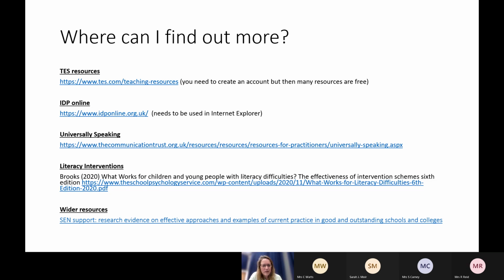And then one that I'm going to show you from wider resource here is actually a research report about different interventions in relation to special educational needs, but there is an aspect in there that links in with literacy. So I'm just going to see if I can share that with you now.